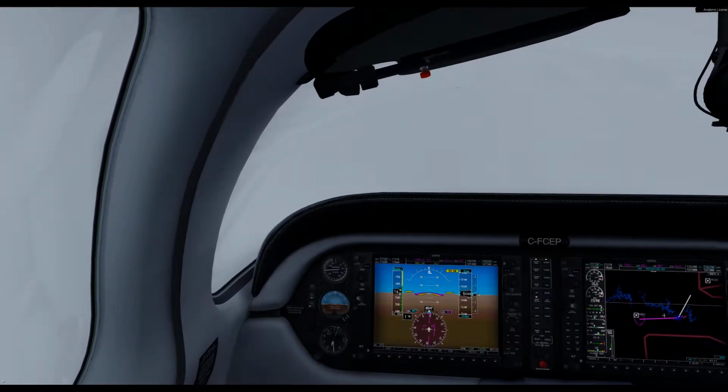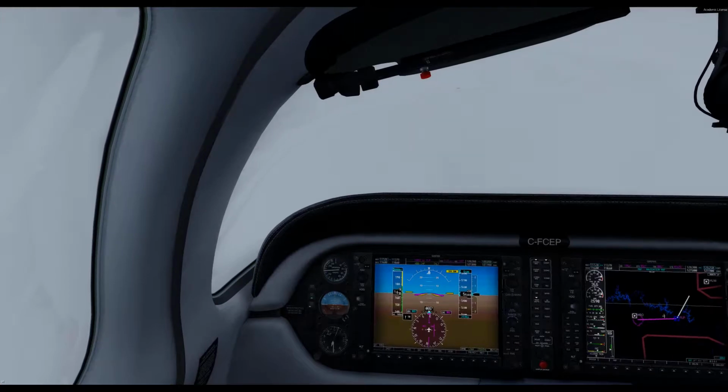Flying with Air Canada to Vancouver, and yes, I can't wait. It's somewhere I've always wanted to go, and finally I'm getting there. I'm a big hockey fan. I think I've mentioned that before on this channel, big ice hockey fan. Should be going to see a couple of games whilst I'm out there.